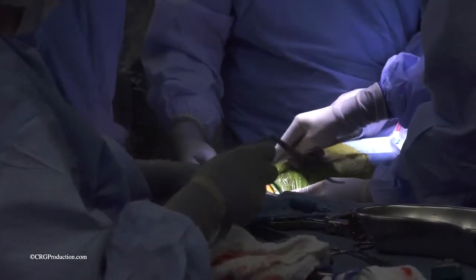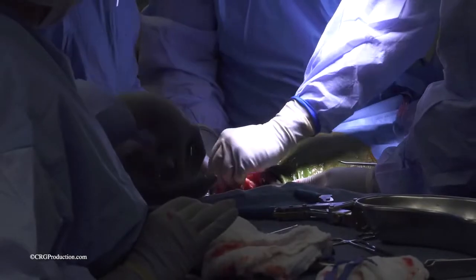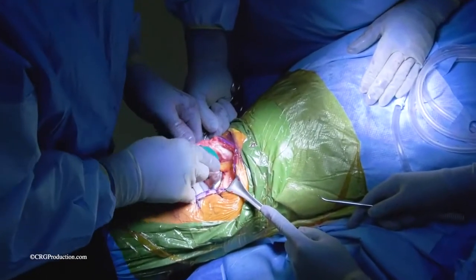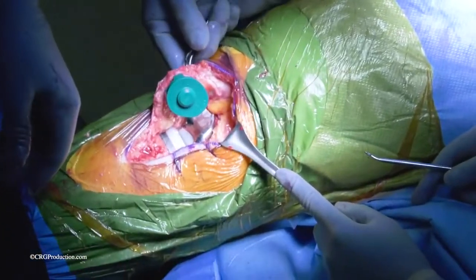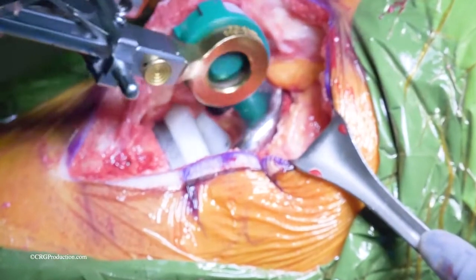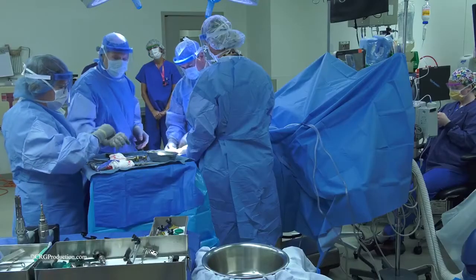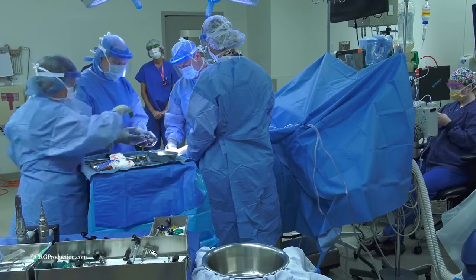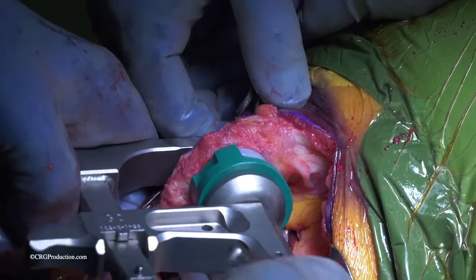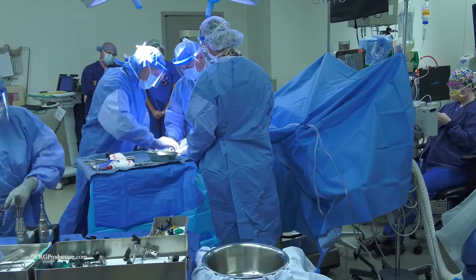Next step is the kneecap. We remove the protective metal cap. The prosthesis is inserted. This is the preliminary tool to squeeze it in position, followed by a more dramatic tool to really truly squeeze it into position tightly.